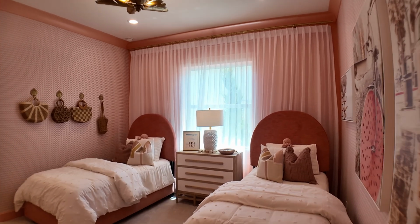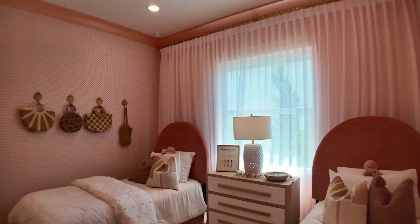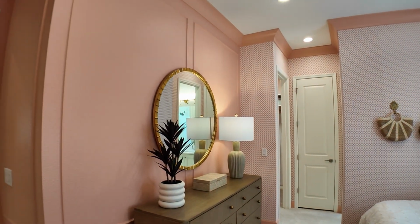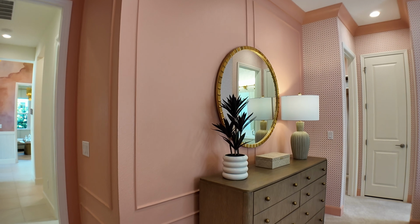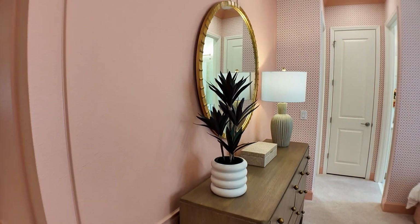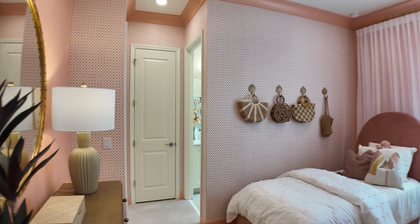And actually, coincidentally, the builder of this community is called GL, and I actually have a family member who lives just down the street from here from another one of the GL Homes communities, and it's one of the most popular neighborhoods in the area.